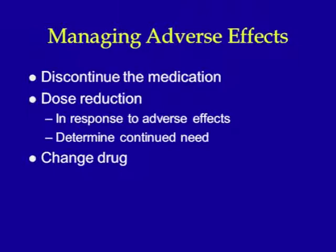Dosage reduction is another straightforward and simple approach to the problem of adverse effects. Adverse effects are almost always dose-related and may very well be managed by using smaller doses. Even in patients who are responding to the drug and not experiencing unwelcome effects, it is useful to reduce the dose to determine if the drug is still necessary and manage the patient on the lowest possible dose that works. Another approach to managing adverse effects is to change drugs. The side effect profiles of the various antipsychotics can be different, and these differences can be used if a decision is made to change medications.